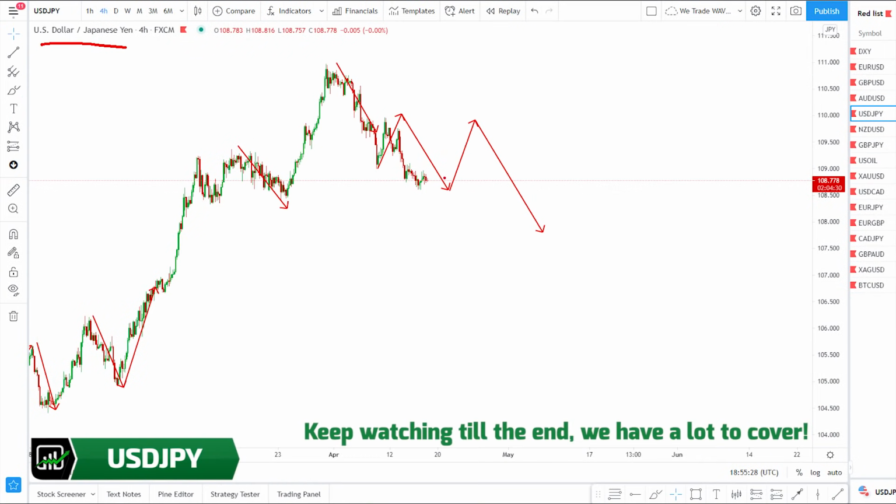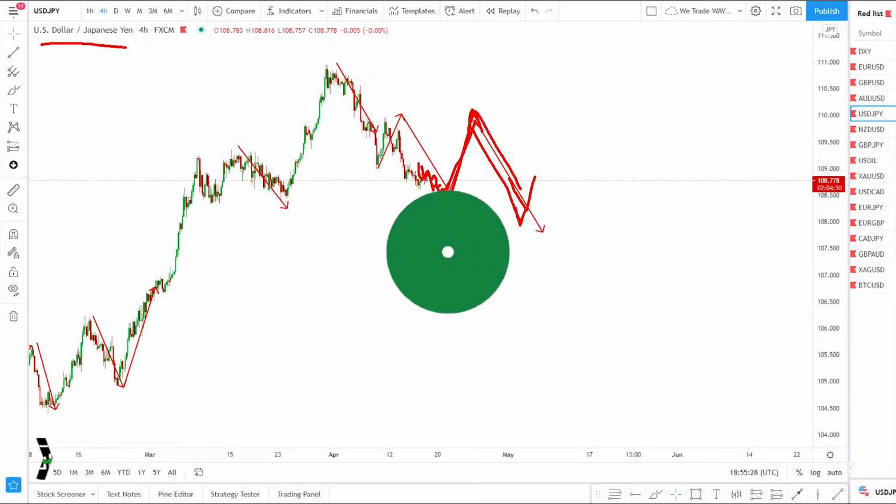Dollar yen for this one, we are expecting market to make one more push up, another down wave. This will turn out to be a corrective structure for another down move. So those of you who trade dollar yen, this is what we are expecting next. Up, another down wave.